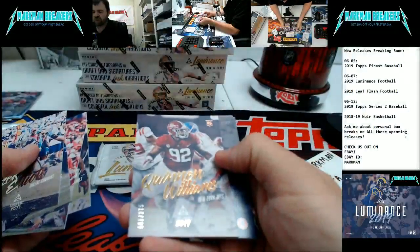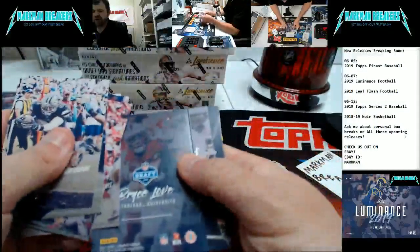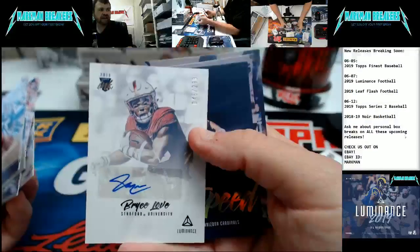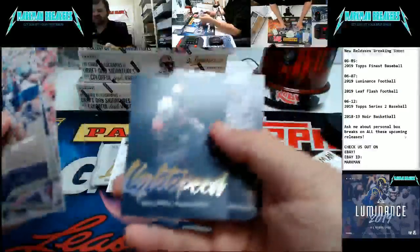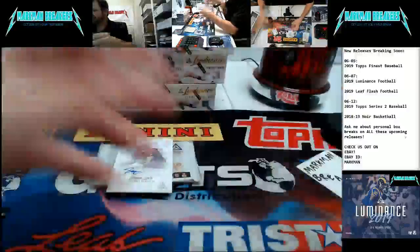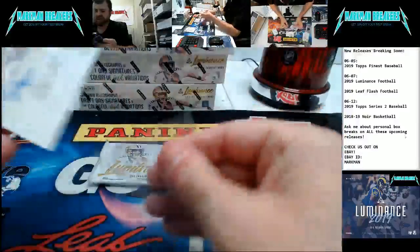Jets, Quinnen Williams to 275. Bryce Love to 299. Washington Redskins, Lightspeed, Larry Legend. Brady, Sanders, and Burns. Round out that one.